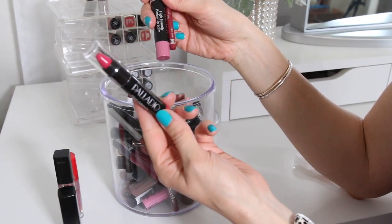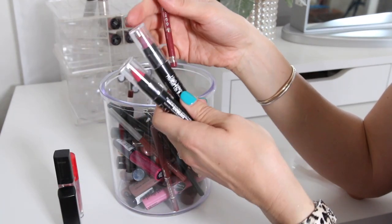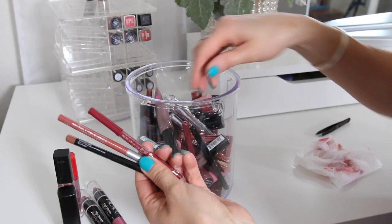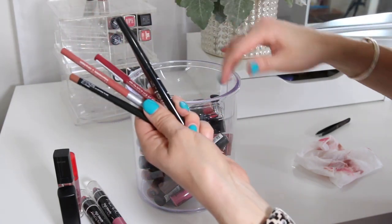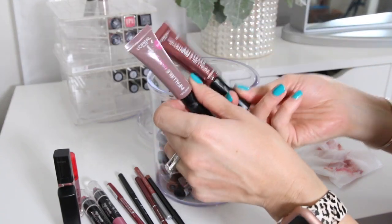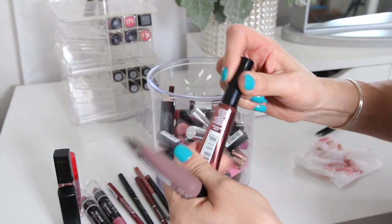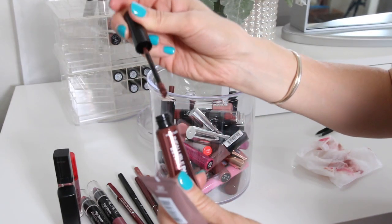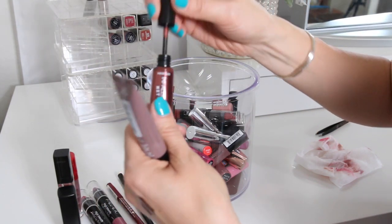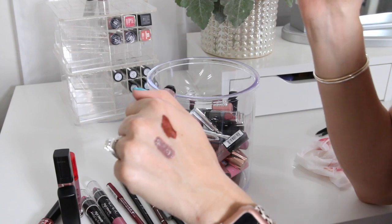These Palladio ones are pretty, but I don't use these and they're old and I think they smell funny. I have some lip liners in here that are super old that I'm gonna get rid of. I have these L'Oreal paints, just colors that I won't use. Yeah, I'm not gonna use that.